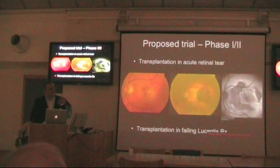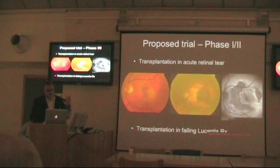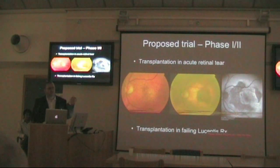So we've gone through that horrendous regulatory path, and we've met with the MHRA, and as long as the final preclinical studies go to plan, we want to go into a phase one, phase two clinical trial in the first quarter of 2011 using human embryonic stem cells as the raw material to produce RPE on these patches, which will then be implanted in acute retinal tear.